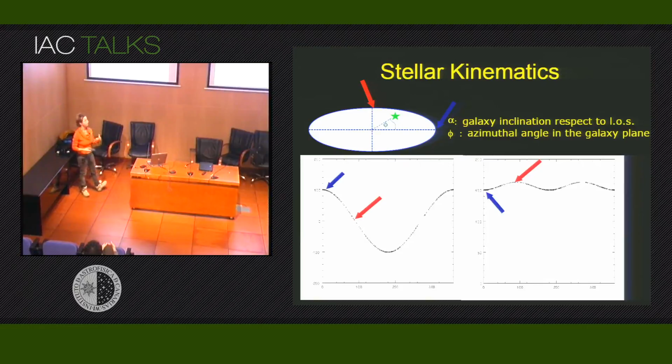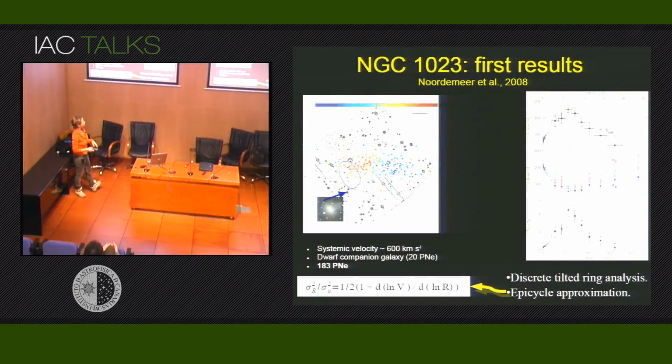And he used the discrete tilted ring analysis to recover the rotation velocity and the dispersion. And he imposed a physical approximation that if you assume that the velocity is constant with radius, sigma r and sigma phi are in a fixed relationship, as you can see here. Sigma r is the red dots, and sigma phi are the blue dots, and you can see they are in a constant ratio because of this imposition. And what he found is that the rotation velocity increases in the inner part of the galaxy, but then decreases in the outer part, while the dispersion is low in the inner part and increases in the outer part.